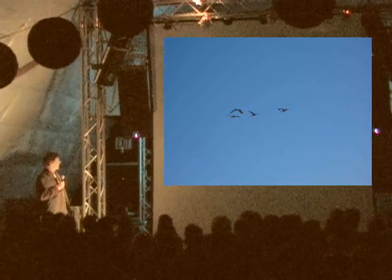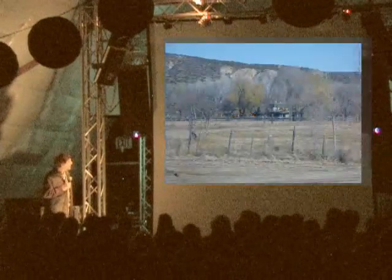I make spirits, and this is a view of my life. Sandhill cranes, this is what met me when I first moved down to Los Luceros. A 2.5 million year old Pleistocene species. I think I counted 250 the first day I was down there. An indication, I guess, of the future.